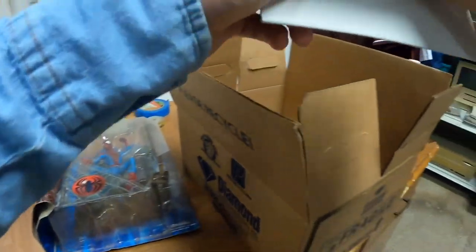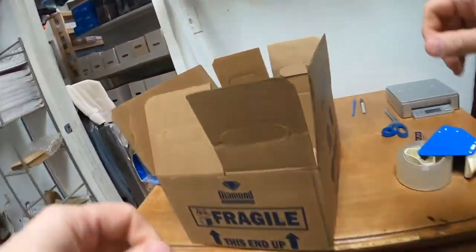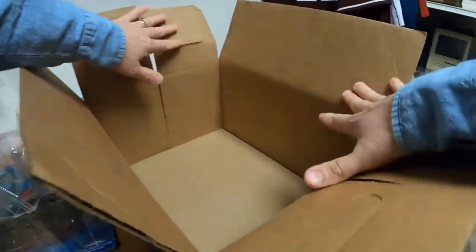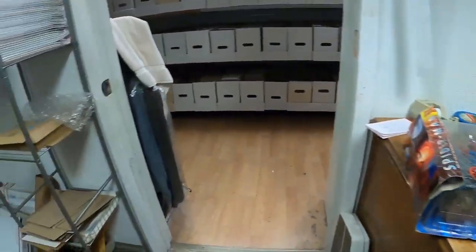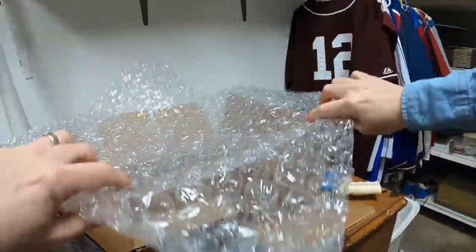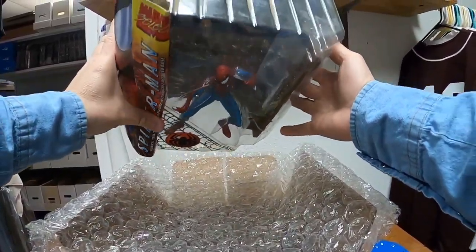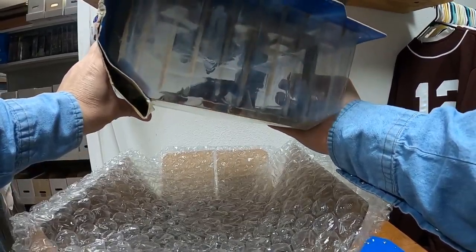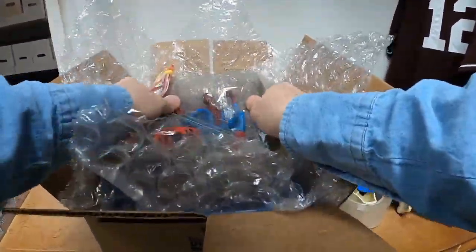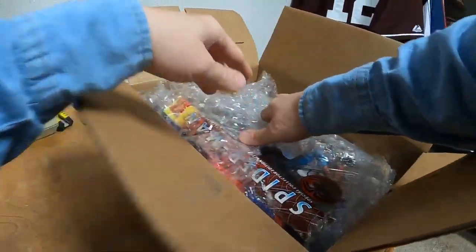Get these little corner things out. And basically all I do is two sheets of bubble wrap. Lay it down, and this fits right in there nice and snug. It's a nice pose, but as you can see, even the top of it's pretty dirty. So I would say this person's most likely going to take it out of the package and display it.